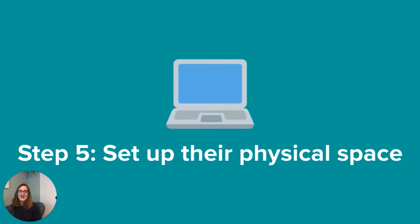Step number 5, set up their physical space. This might seem obvious, but it's actually sometimes forgotten. So make sure that you have a computer and any required hardware for people well in advance of their anticipated start date. When we were in person, I've seen people scramble to clear off the storage desk so that someone has somewhere to sit on their first day.